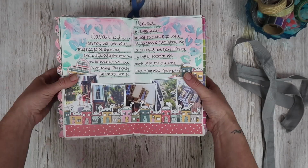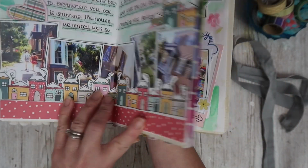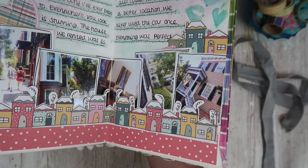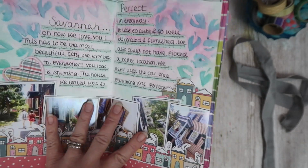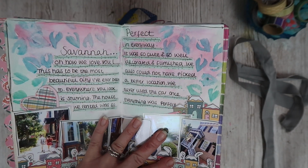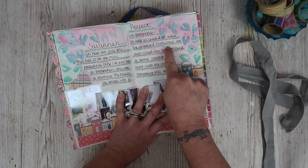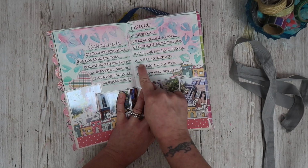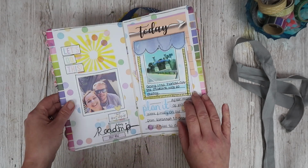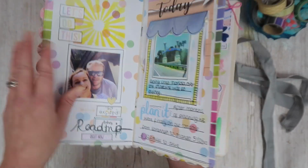This was when we went down to Savannah. I found this really cute paper with all these little houses, and then I've slotted the photos into them. I think that works really well. I've used a leaf stencil around the outside using watercolour paper, and then cut really fine bits of paper and just doodled along them and added my journaling that way. I thought that was quite fun. And I've added tape on the edges as well. I really like the extra colour that gives.